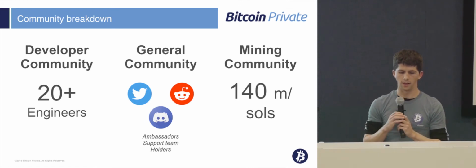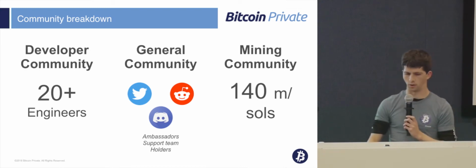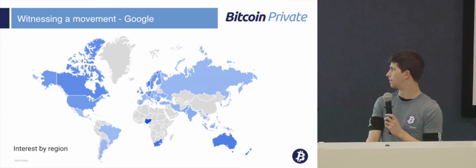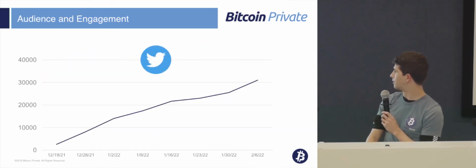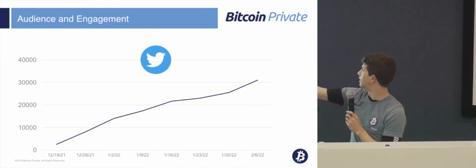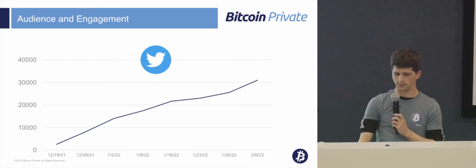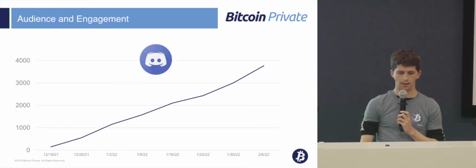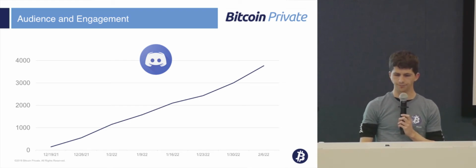We have a lot of social media activity: Twitter, Reddit, Discord, and Telegram. This is like a heat map, I guess, of where people are coming from. And this is a graph of our Twitter engagement. We started sometime in mid-December, and that's the Bitcoin Private Twitter and the growth of that. And this is the growth of our Reddit, and this is the growth of our Discord channel.